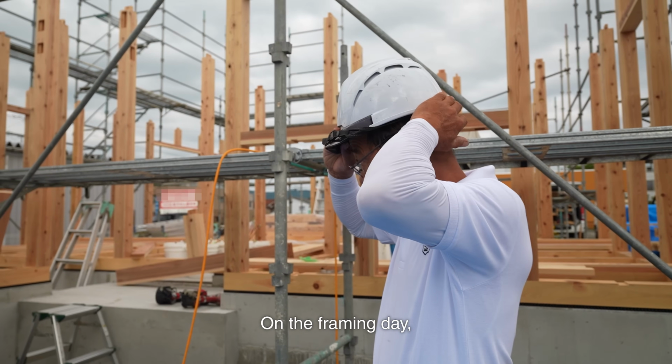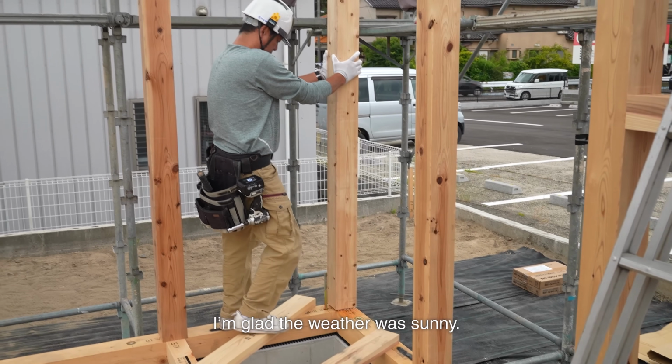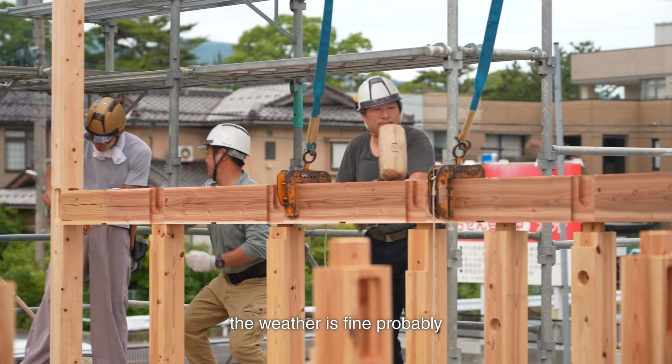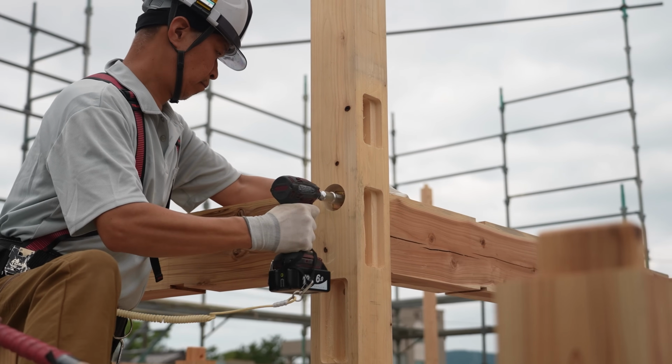On the framing day, we sprinkle sacred sake called omiki, take a sip, and start working. I'm glad the weather was sunny. It's unusual to have beautiful weather on framing days. The weather is fine probably only around 30 to 40% of the time. Fortunately, we didn't need to wear rain gear this time.